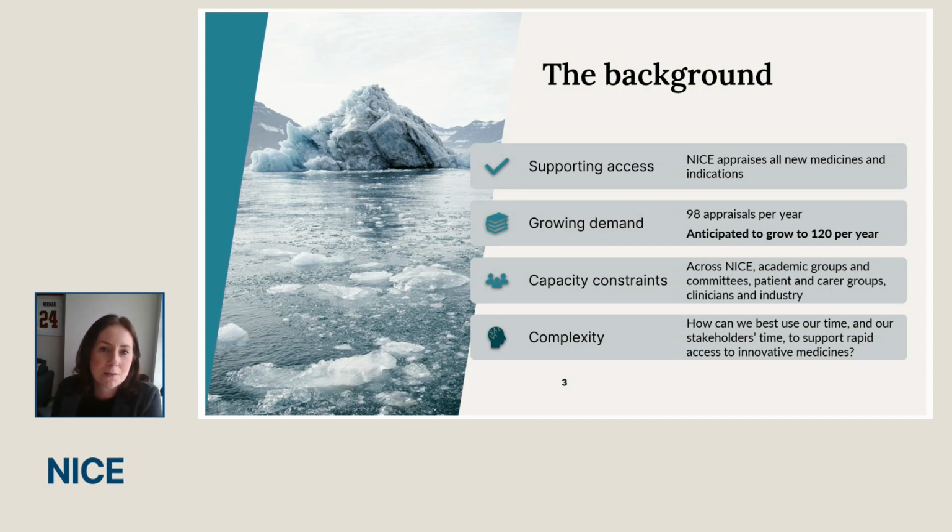And NICE plays a critical role in the healthcare system in the UK. That's reflected in both legislation and pivotal policies, and namely one of those is the 2019 voluntary scheme, which commits NICE to looking at all new medicines and all significant licence extensions. And at the moment, NICE publishes approximately 100 technology appraisals per year, and if we want to be completely exact, it's 98, but I thought I'd round up just for ease for today.